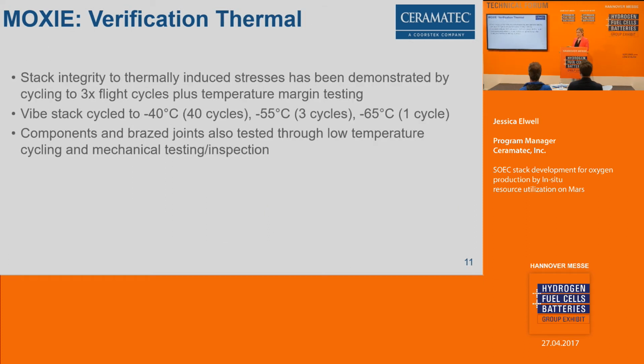We did the thermal cycling, as I mentioned. To do this, because this is an experiment, a lot of these were just done by demonstration. We did a lot of modeling that supported the results that we ended up getting in the demonstration testing. But this stack that was tested, it was first vibed. It went through vibrational testing, and then it did 40 cycles to -40°C, 3 cycles to -55 degrees Celsius, and 1 cycle to -65. We also did testing on the different components of the stack themselves.